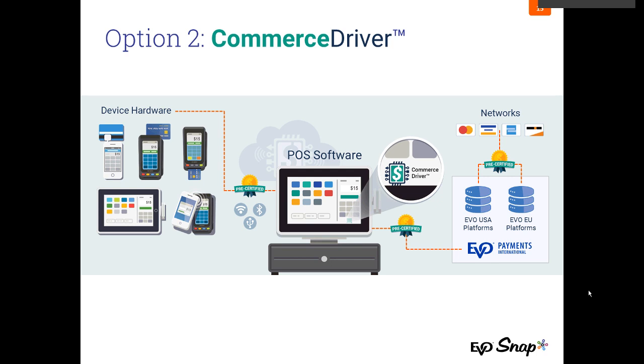EMV is complex enough when you're thinking about just adopting it in the U.S., and the complexities greatly increase from a business perspective and a technology perspective if you want to expand to international markets. This EMV Commerce Driver for iOS and Windows will support Evo services on a global basis, which, as I said earlier, includes the U.S. We're adding all the North American capabilities this summer, as well as our existing Europe capabilities.